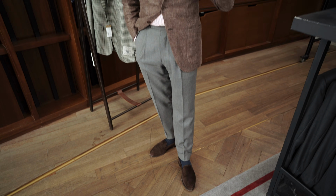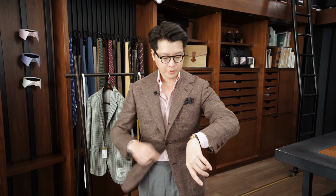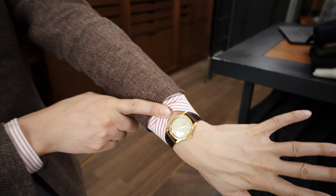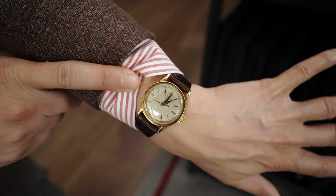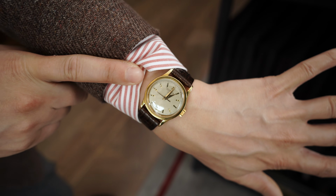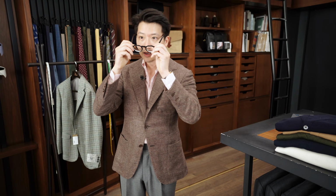I've got a Kenji Kaga pocket square, floral pattern, which I really like. And for my wrist check today, I've got this. It's a Patek 2555, double signed by an old jeweler in the US called Black, Starr and Gorham. Oh, and eyewear today is Nike made.